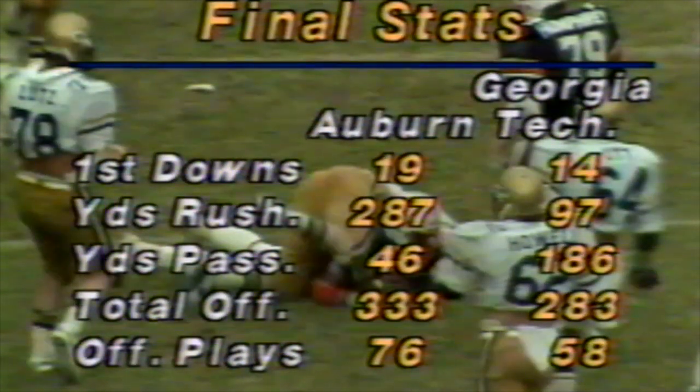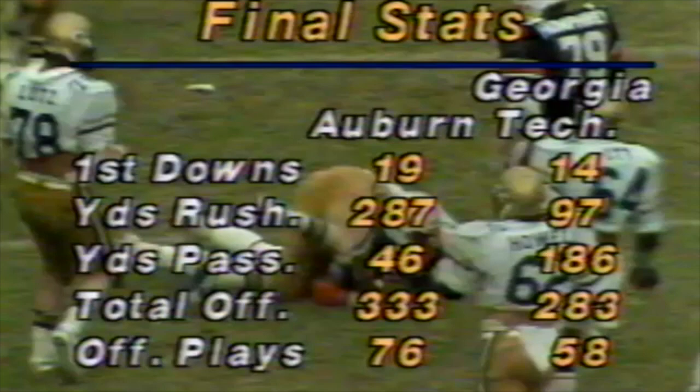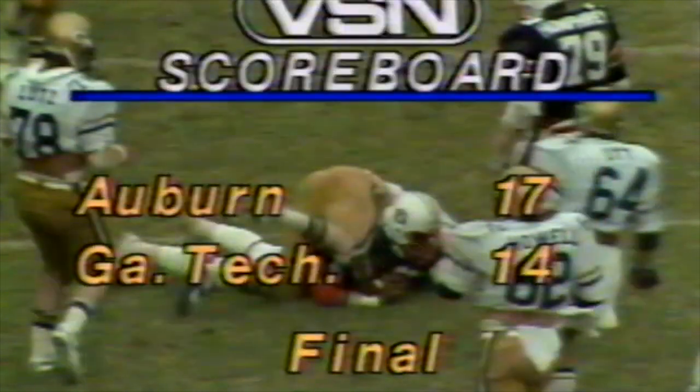All right, we'll see the final stats here this afternoon. Auburn with 287 yards rushing, and they did have a big day on the ground. James Brooks came into this game needing over 200 yards to become only the fourth man in NCAA history to gain 200 yards in three consecutive games, and James did not make it as the Georgia Tech defense was able to shut it down. But Auburn a winner here this afternoon, 17-14.